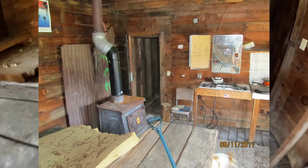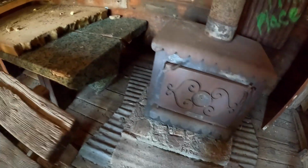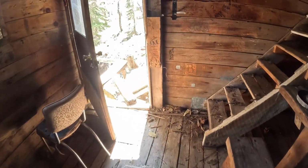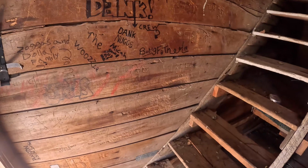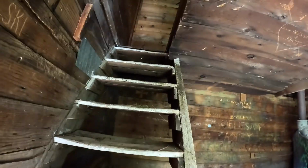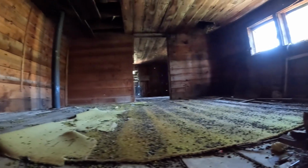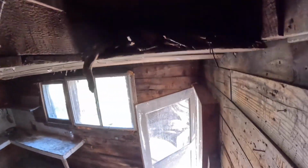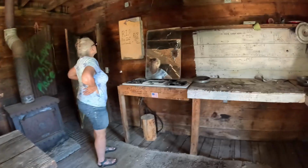It's got a big old wood stove in here. Looks like it could be used if it had to. Last time we were here, I think we came in the porch, but the porch is all knocked down. I don't know if it was on purpose or by accident. Let's see. Looks like a big wood rat's nest up here, but let's see what's up here. Smells like wood rats in here. I don't think we came in here last time. Yep, we did. Home sweet home.